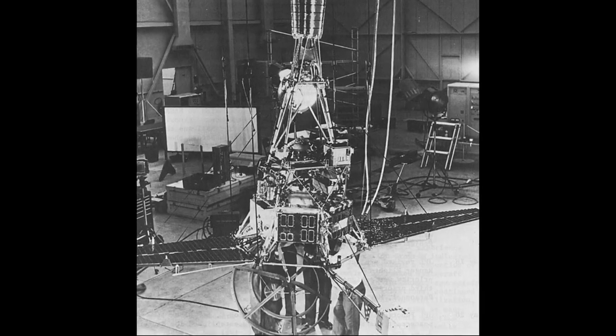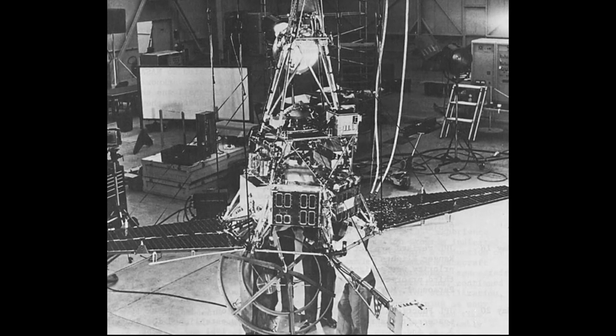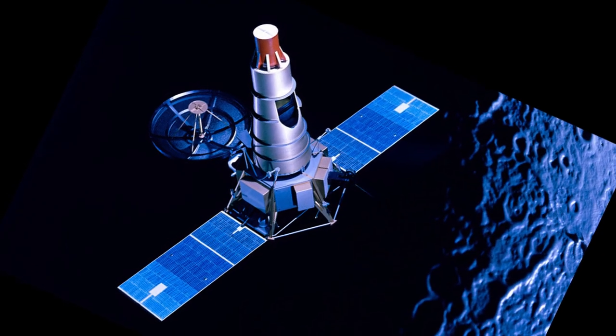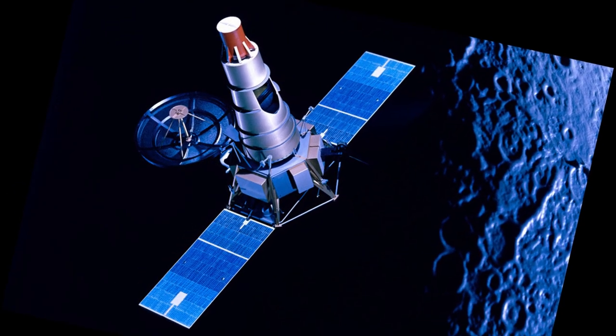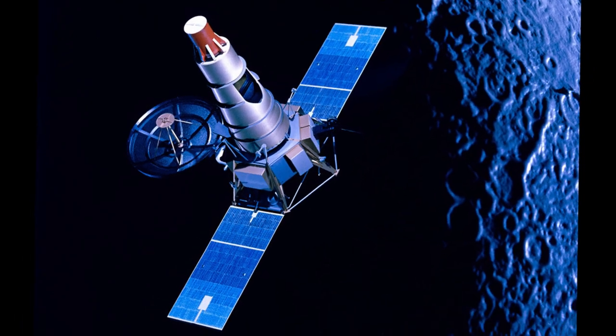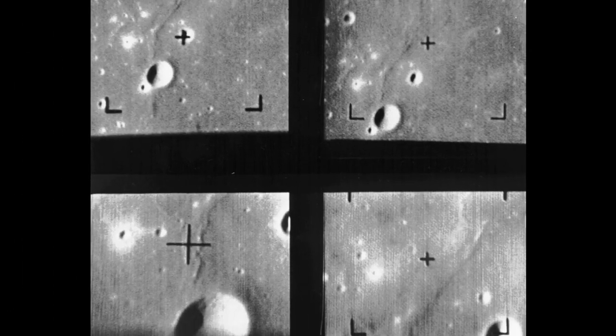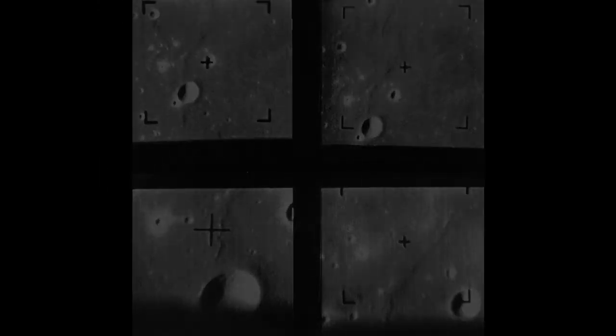Unfortunately though for NASA, its first six missions would end in failure, but with that failure also came knowledge. Rangers 7, 8, and 9 would all successfully send back thousands of images of the moon's surface, completing the goals of the $170 million program, over $1 billion in today's money.